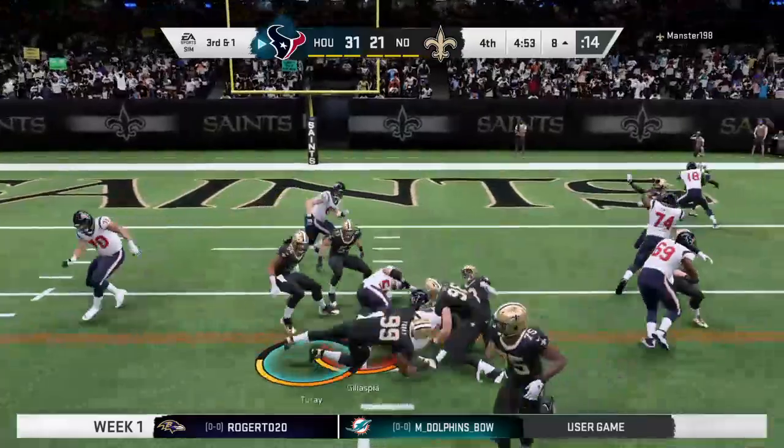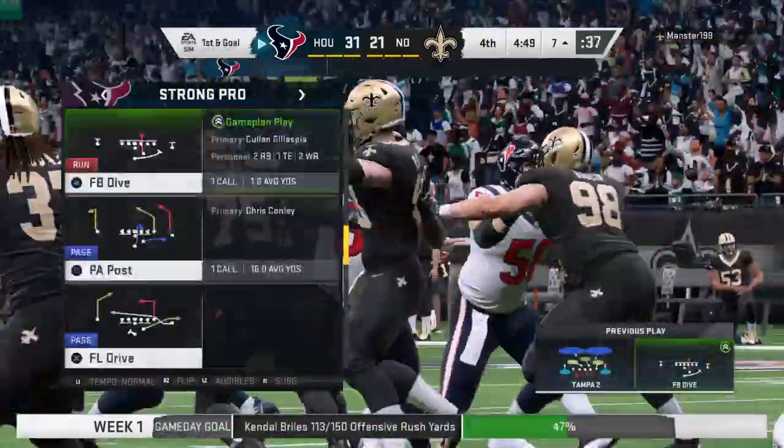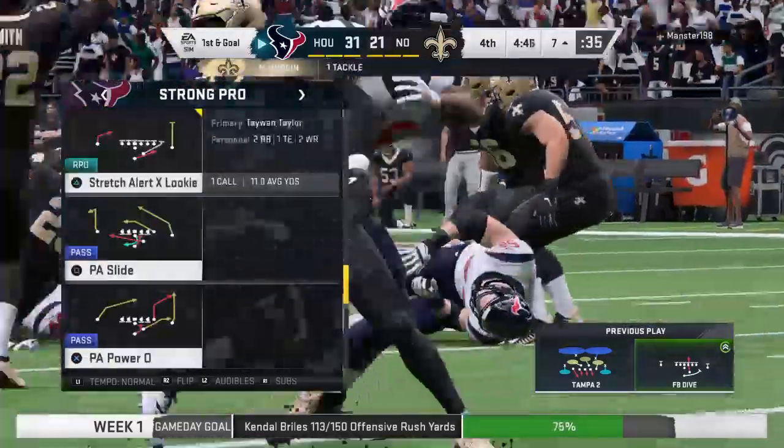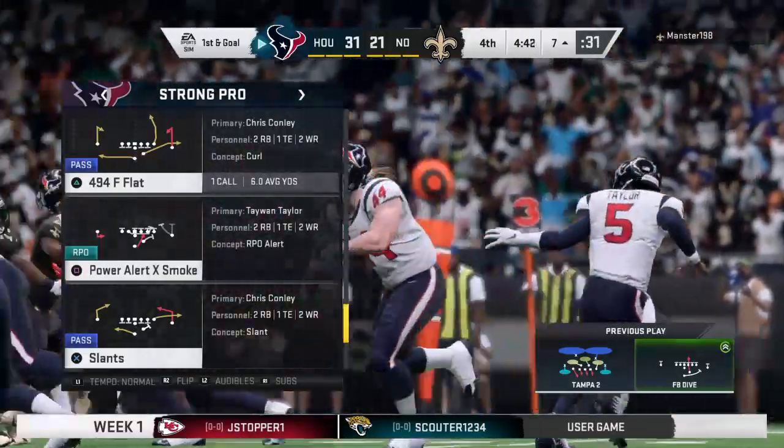They turn to the fullback, Gillespie, and he picks up the first as he's able to take it down to the 7-yard line. Just a yard, but that's all they needed, and by the slimmest of margins, it'll be 1st and goal.